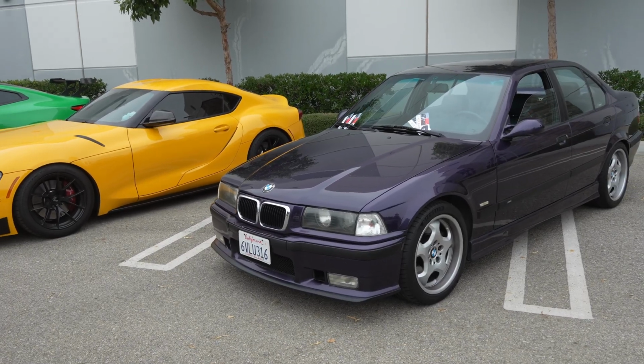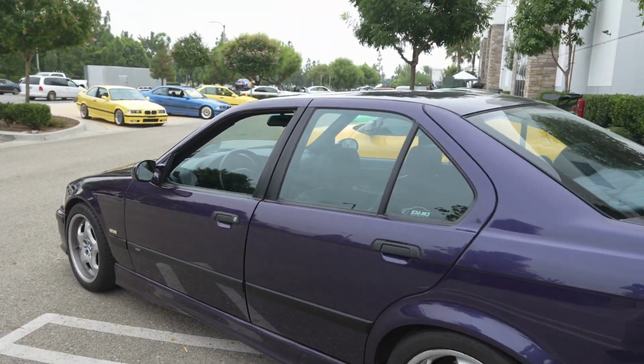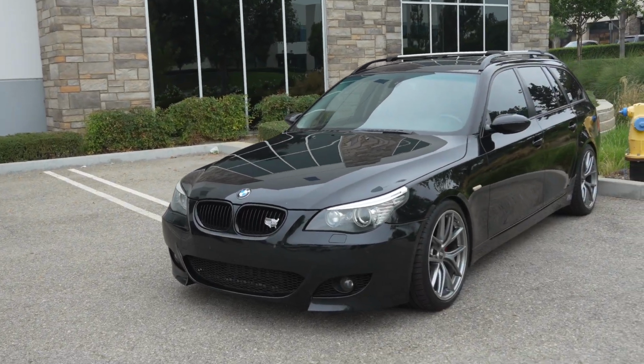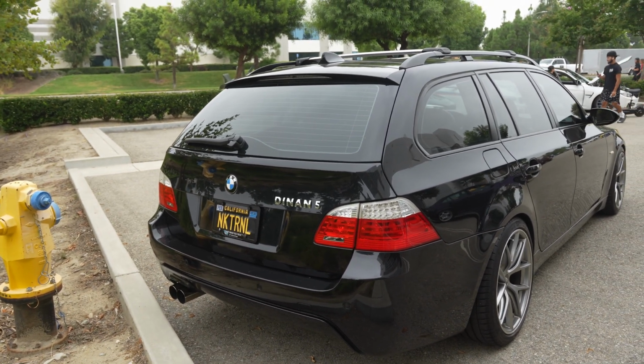All right, so check out this E36 M3 in violet purple. I don't think I've seen an E36 in this color, and especially this clean. Check out this E65 7 Series wagon, and apparently this is a Dinan spec as well.